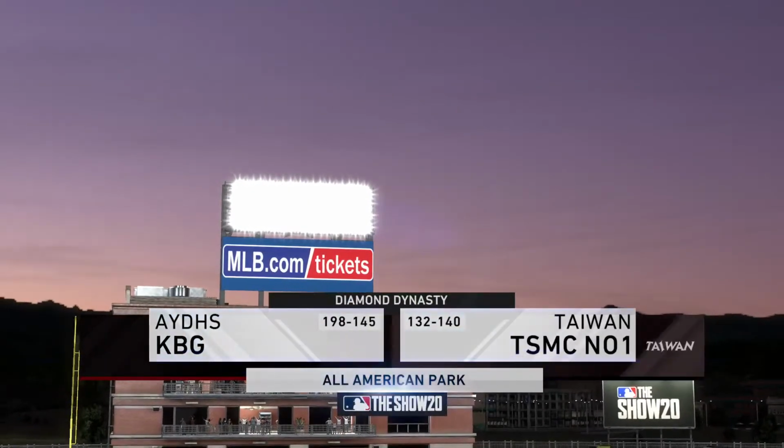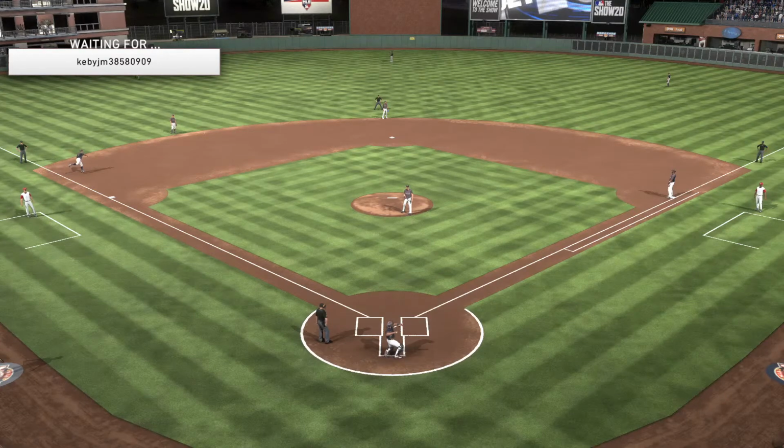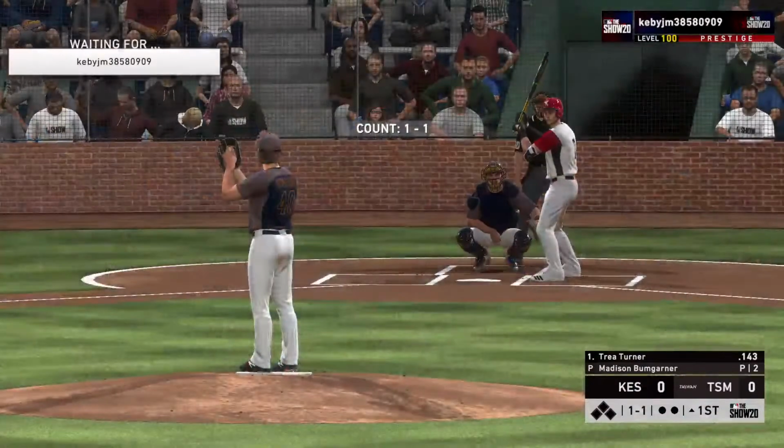We are under the lights this evening as we get you set for another edition of Baseball on the Show. We expect a good one out of this Diamond Dynasty matchup between the Sluggers and the Seminoles. At the plate, Trey Turner. He'll get us started in this one under the lights.